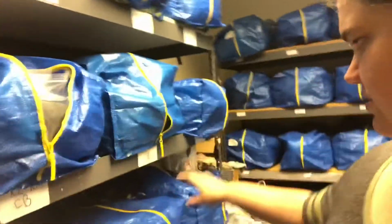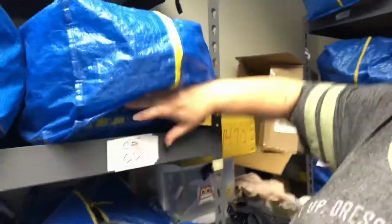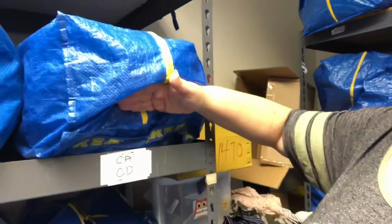So the next one that I'm going to get is this CA12. I will just come to right here. This letter is the top, and this letter is the bottom. They're not all currently up to date because I just did some rearranging, but they're close enough for me. So CA12 should be, oh, see? Everybody makes mistakes.